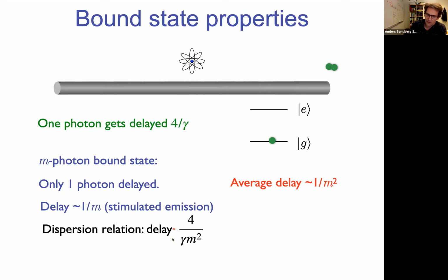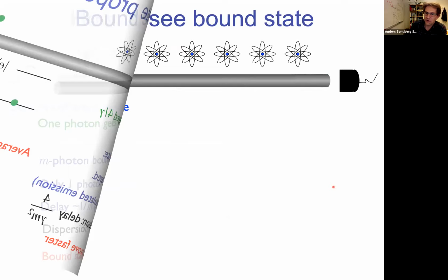What we find is that indeed it propagates through this medium, and the delay it gets per atom is 4 divided by gamma divided by m squared. So the more photons, the faster it moves, simply because one atom cannot slow them all down, and there is this stimulated emission, which means that the delay goes as 1 over m squared. The more photons that are bound, the faster they move. All right, so that's the essential physics, and now we want to distinguish it.